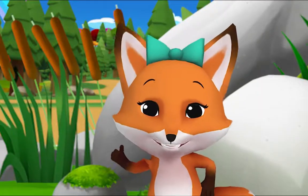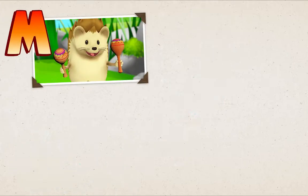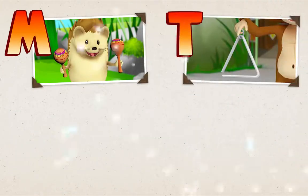Let's put these four letters in our learning book. Say each letter with me. M! T!